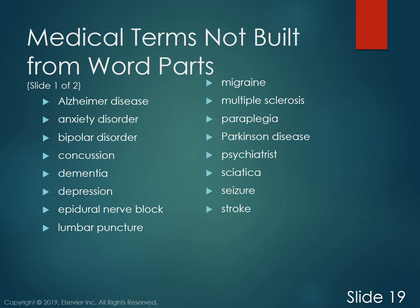A subarachnoid hemorrhage, SAH, is bleeding between the meninges of the brain, so between the pia and the arachnoid layer, but below the dura. All right, so within the meninges itself. And this is typically caused by some sort of rupture of a vessel, usually some sort of aneurysm. All right, and the patient can experience intense sudden headaches that can be accompanied by nausea and vomiting, and also neck pain. This is an emergent situation that needs to be recognized and treated right away to prevent brain damage or death.